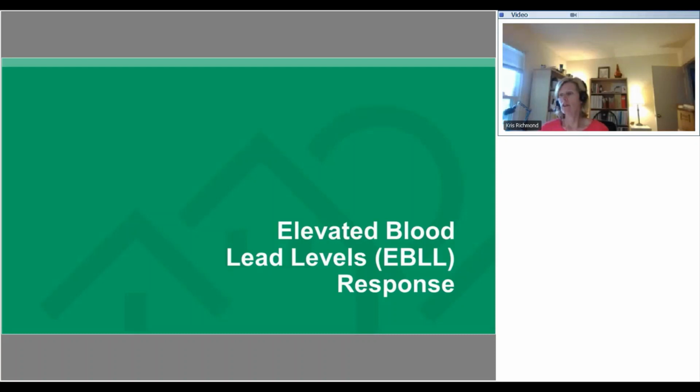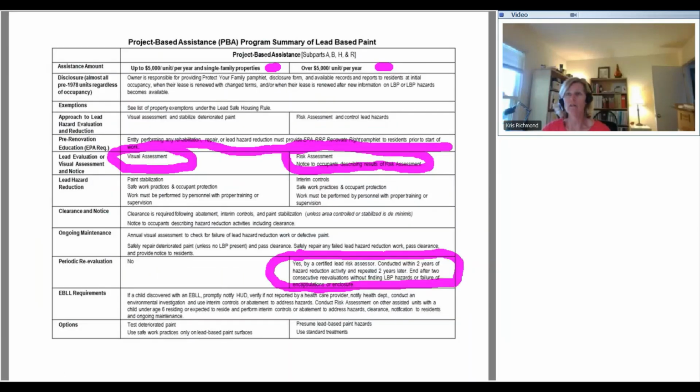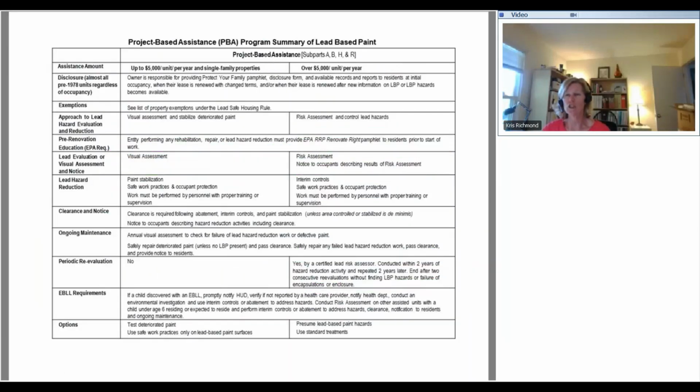All right, so that kind of ends all the steps of a typical lead-safe housing rule as it relates to project-based assistance. So remember our summary chart. Let me see if I can find my summary chart. Here we go. All right. So remember our summary chart.